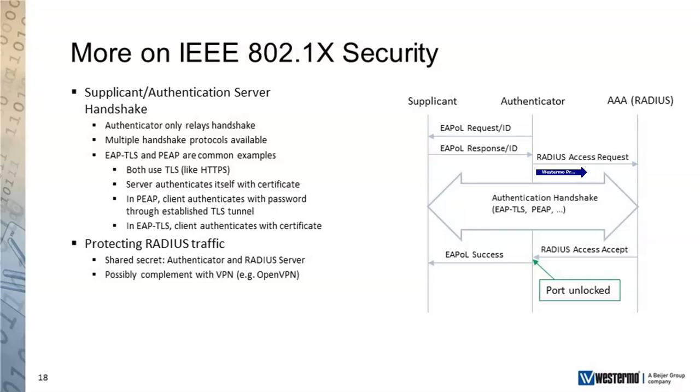These two protocols, EAP-TLS and PEAP, are both based on TLS, which is used, for example, in secure web communication, HTTPS. So what happens is that you first create a secure tunnel between the supplicant and the RADIUS server through the authenticator. And the server will, as part of establishing this TLS tunnel, authenticate itself with a certificate, so the client knows it talks to the correct server. Then there can be different ways, but in PEAP, the client uses a regular username and password, which it will then send through the TLS tunnel with the handshake. So the client in that case would authenticate itself by regular username and password credentials. There are alternatives, like in EAP-TLS, where the client would also provide a certificate to authenticate itself.